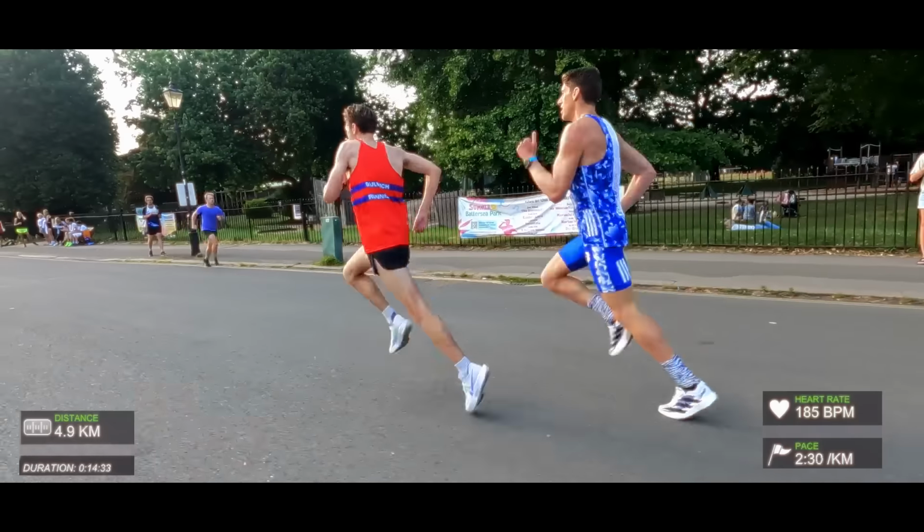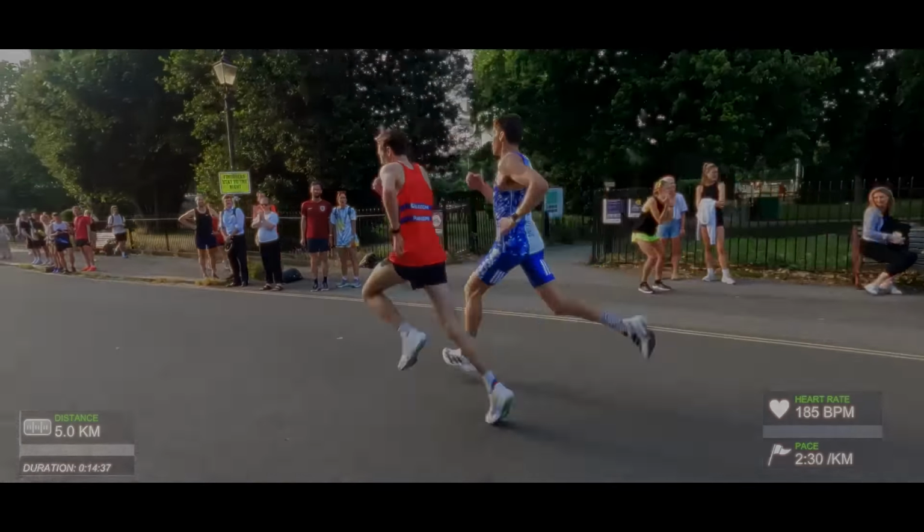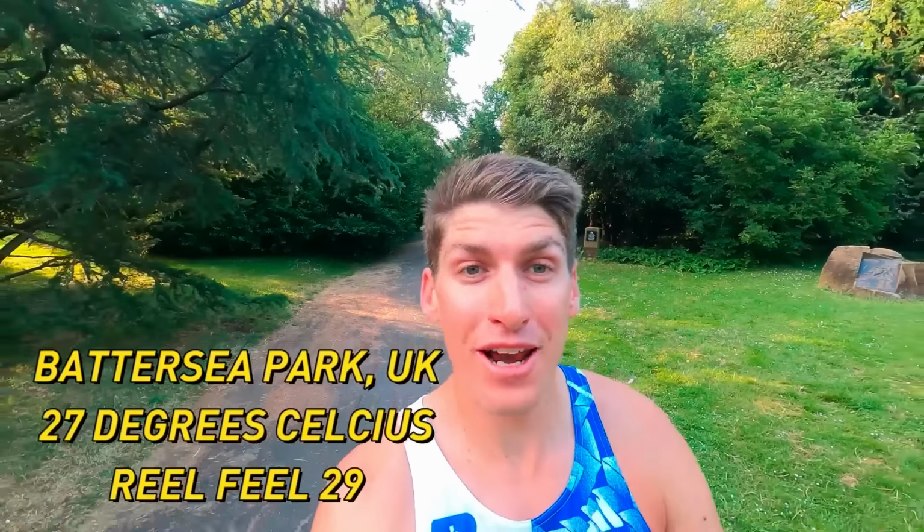Finally, the day has come for me to race in my Pro Evos. I've been waiting for this day. In this race, it's the hardest I have ever pushed. So, Battersea Park once again for another 5k.